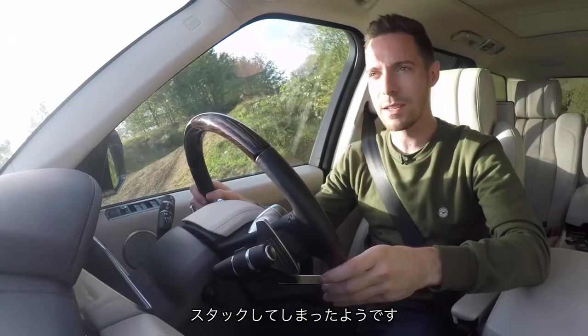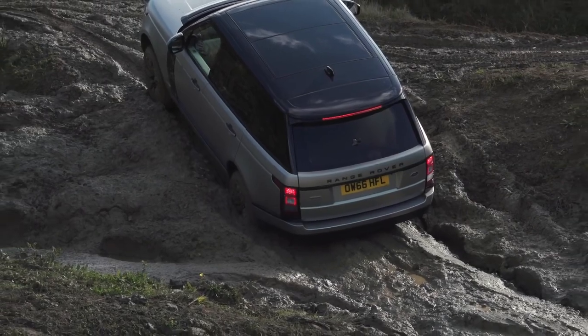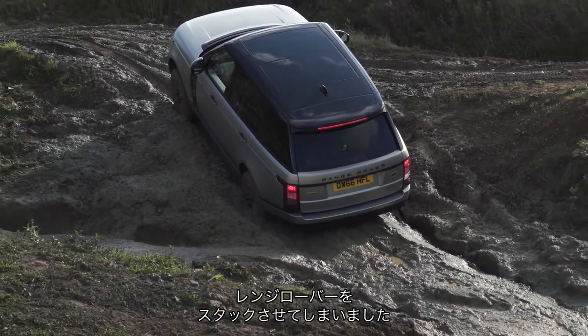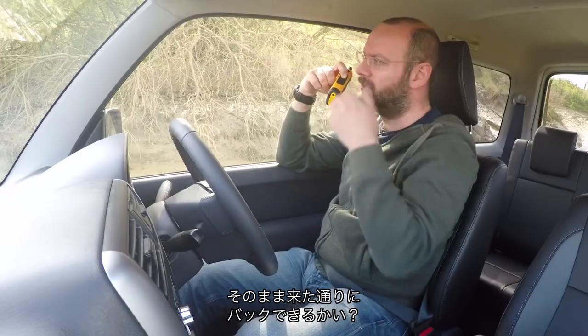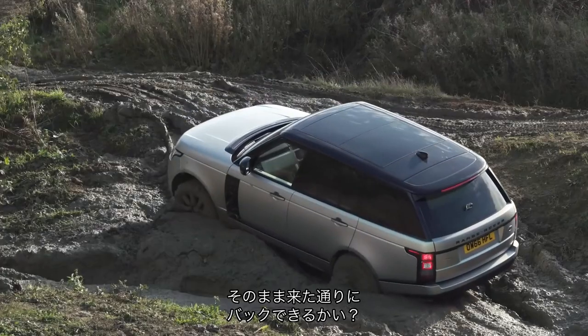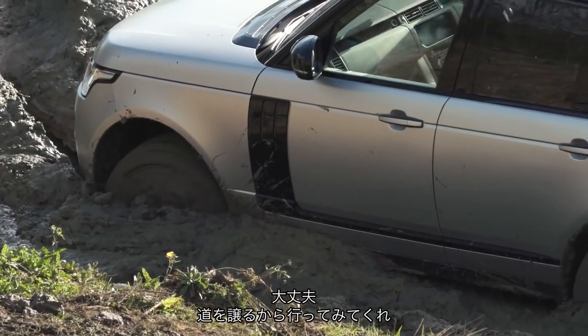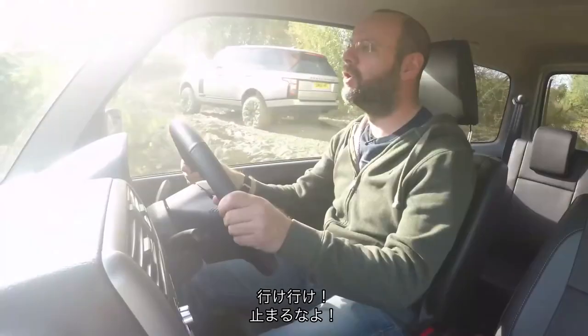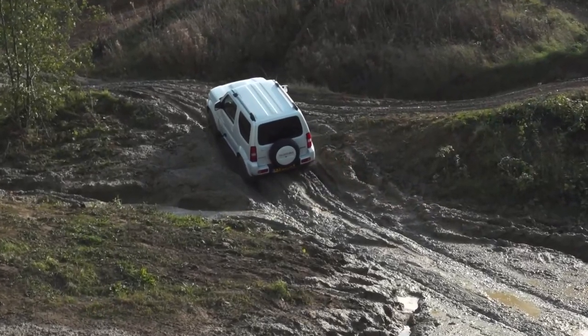I think I'm stuck. I've got it stuck. I've got the Range Rover stuck. Matt, I think I'm stuck. If you were to back out of it, could you get back through the gloop you've just come through? Yeah, I'll get out of the way. Are you going to have a go at it? Come on. Don't ground.